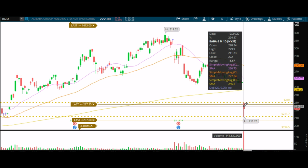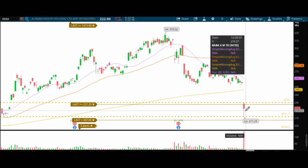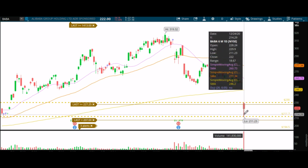And take a look below. Look at this. 211.70 was like the emergency support area, which I never thought it would get to that day. I thought maybe 215. I thought it would come short of the 211.70, maybe 213. But it just took like a huge spike, and we can look at the 10-minute chart.